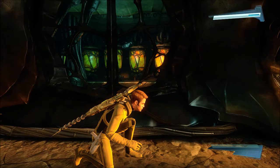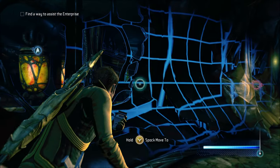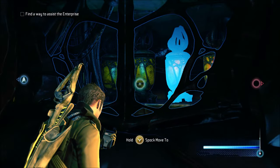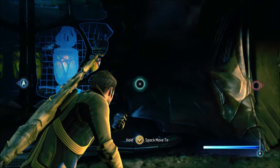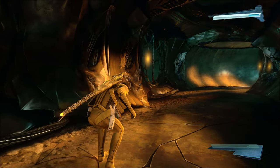So there are a lot of different colors to these guys. I wonder if it depends on what type of engineering they are doing. I have to think about that for a bit.